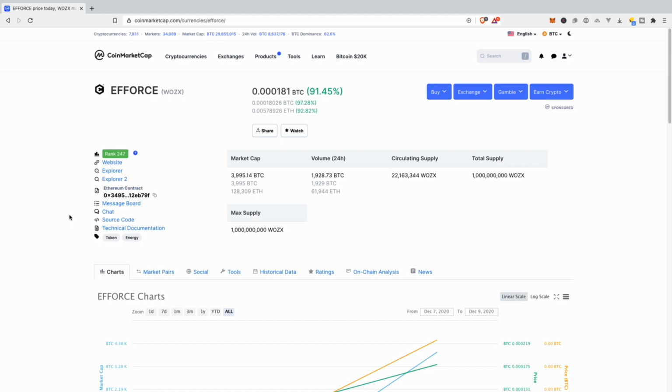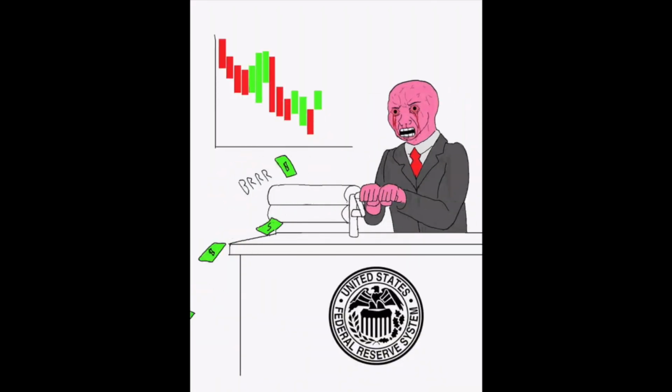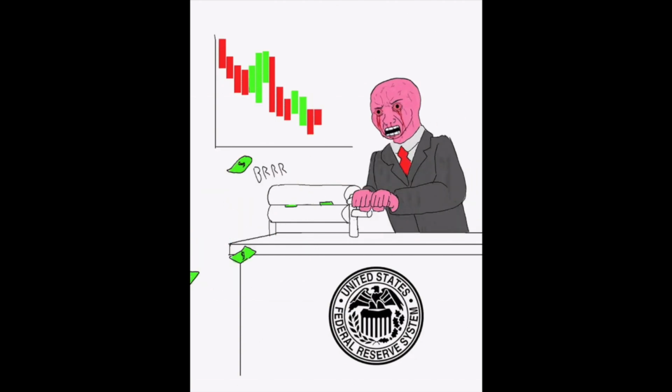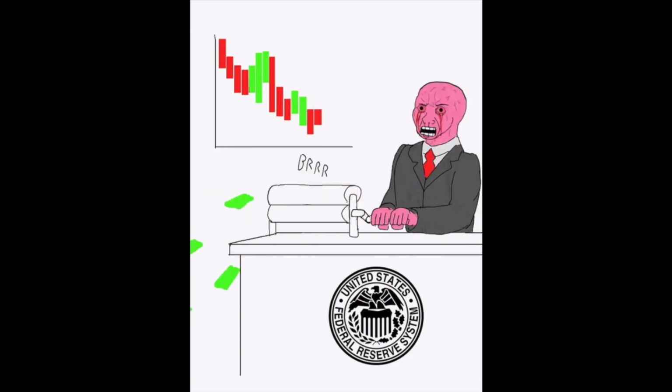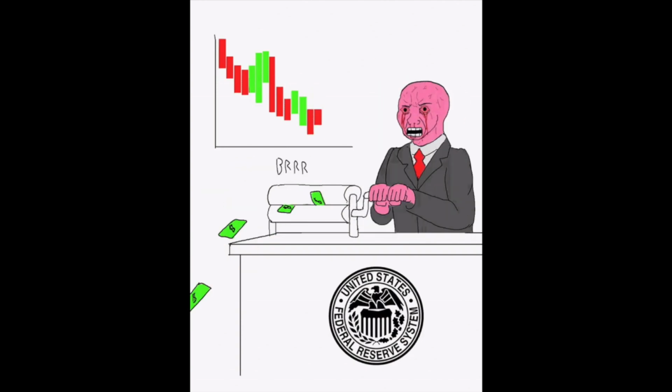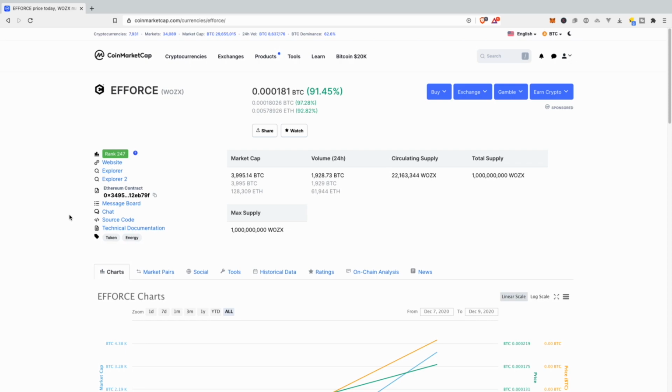If the US dollar, they try to say that they're going to be around 2% inflation per year. Obviously, we all know that that's not true, especially not in the year 2020 when they're printing dollars like crazy. But the idea is if your asset, if your coin here needs to be growing against Bitcoin or the dollar, the less inflation you can get, the better.